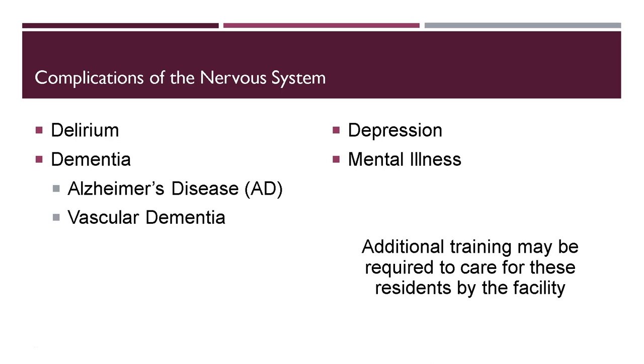Always report signs that you observe to the nurse. Depression is an illness and should be taken seriously and treated. Other mental illnesses that people may have could be generalized anxiety, post-traumatic stress, obsessive-compulsive disorder, which is OCD, bipolar, paranoia, and schizophrenia. Maintaining and promoting mental health is important for all of us.